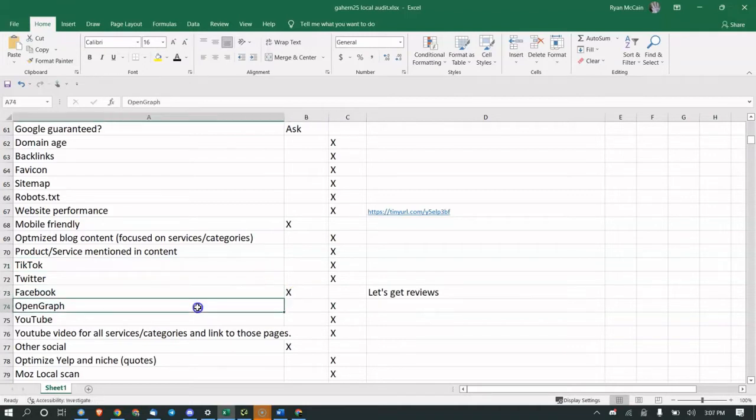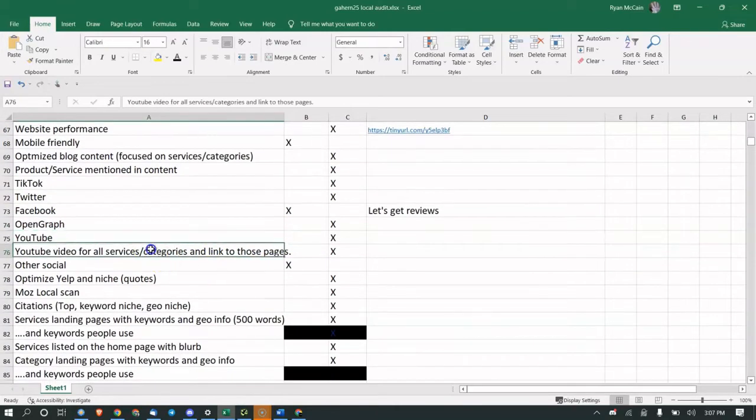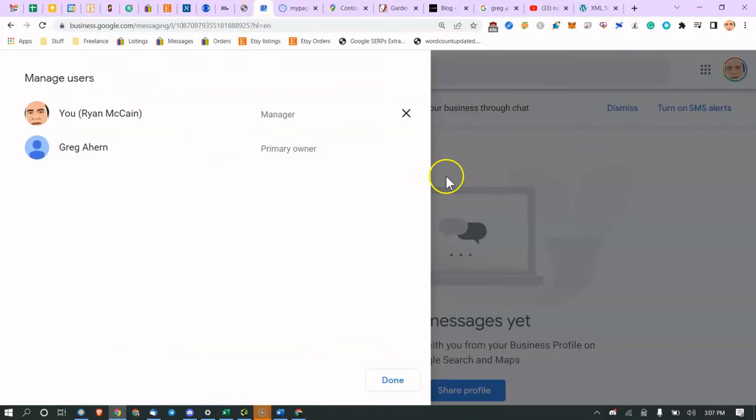Open Graph just makes it so when you share your content to Twitter, it looks all pretty. You don't have that. YouTube, you're not doing that. Yeah, you'd want to create YouTube videos for all of your services and all your categories. So all your services mentioned here.